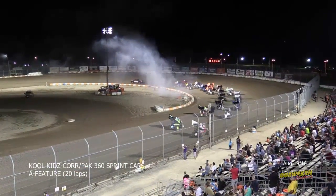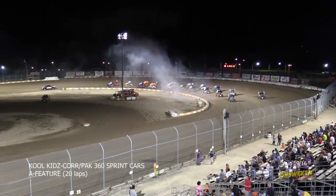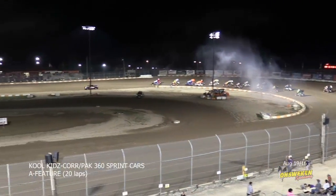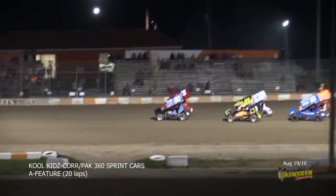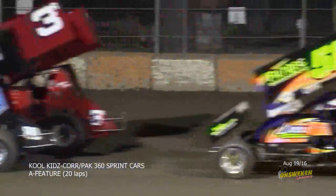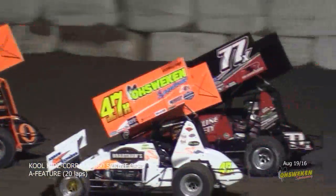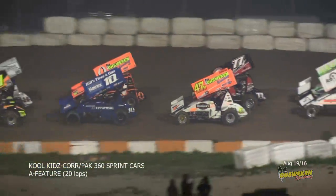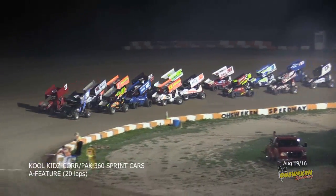Two by two, 10 rows of beautifully prepared sprint cars ready to come to life. Chris Steele and Shane Ross on the front row. Kyle McKenzie's got the double green flags in hand. Ladies and gentlemen, you came looking for a show. Well, here you go. Let's end all the anticipation as we bring to you our feature presentation.